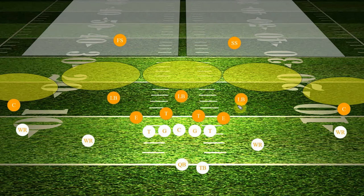The other thing about Cover 2 is because you have seven guys inside this box to start, and corners, after they give that tough release on the outside, can be force players. They can come off and cut off outside run. It's a tough run defense. You essentially get seven guys in the box and then outside help with contain from your corners.